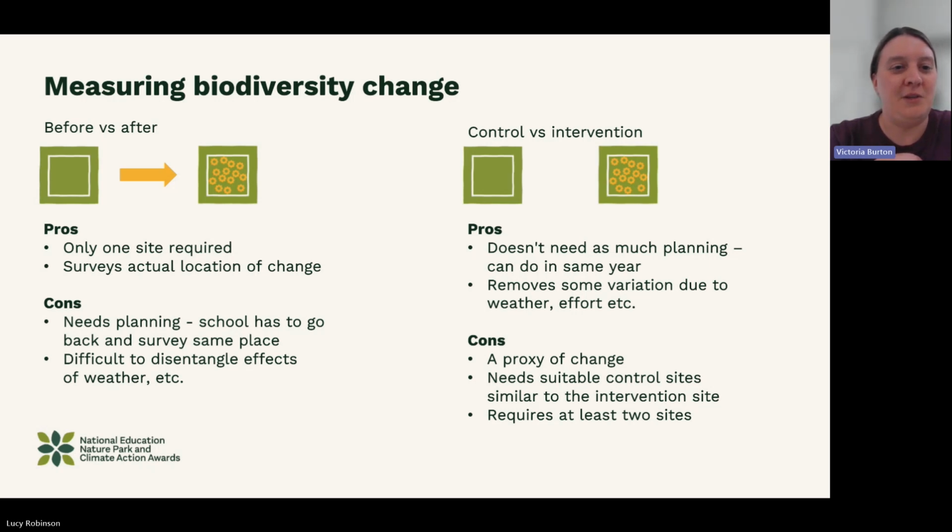So another method we'll be using is the control versus intervention, also known as space for time. So you compare your intervention site with another site which was similar to the site before you made the intervention. So you actually record them at the same time, and then I'll be comparing the data, which has the advantage that you remove some of the variation, and also you can do it at the same time. That has the advantage from the educator's point of view that they can do that with their pupils, and they have that nice comparison that's very useful for the curriculum, and they get the data straight away in that one year. But it is a proxy for change.